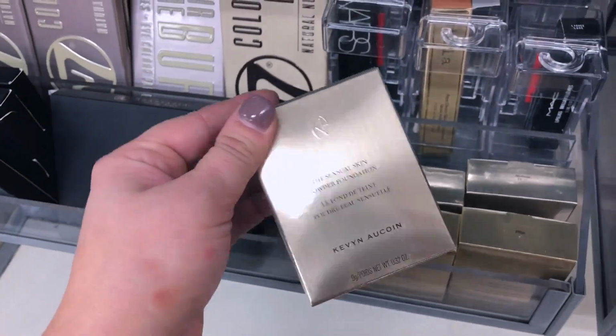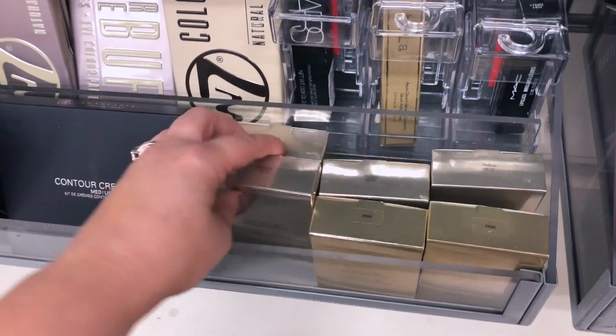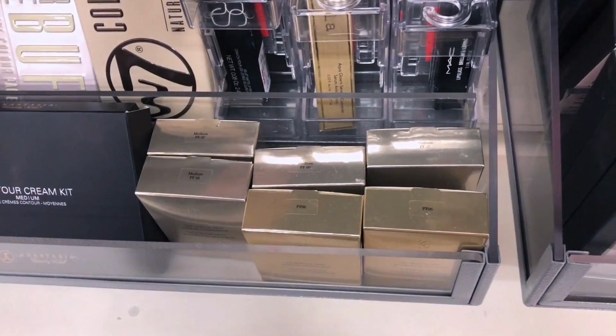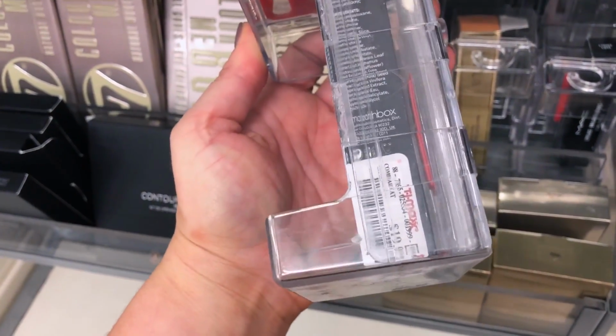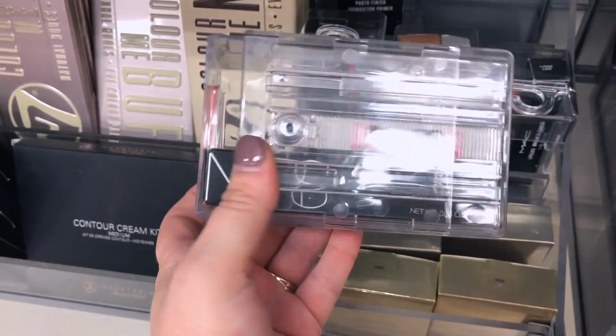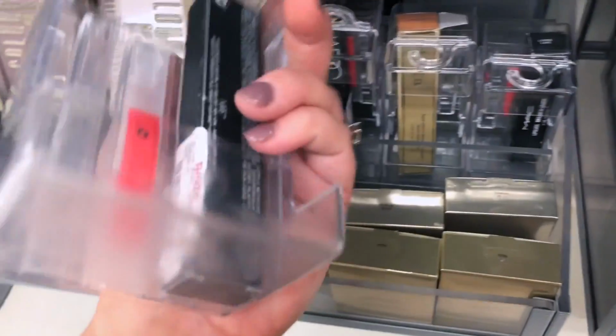They have a bunch of these Kevin Kwan Sensual Skin Powder Foundations. These are $14.99. I have not tried those. Looks like there is a Smashbox Primer. This one is $19.99. They have a NARS Velvet Matte Lip Pencil. This is in the shade Belle de Jour. I've never seen this before.